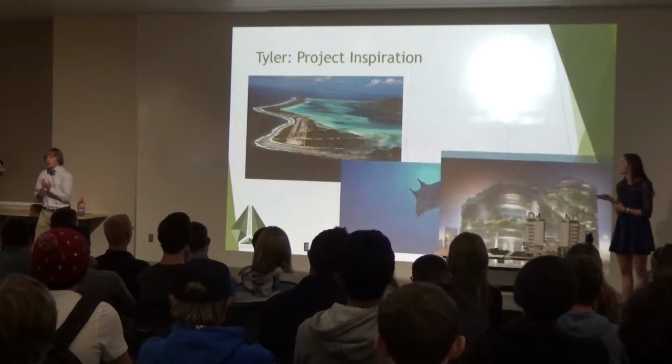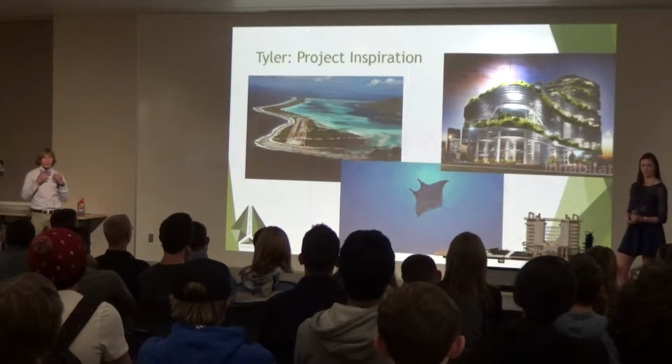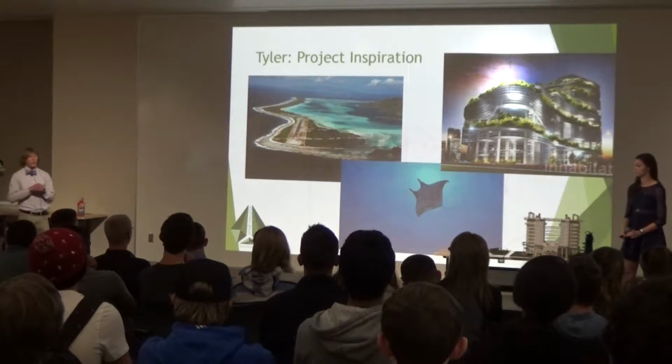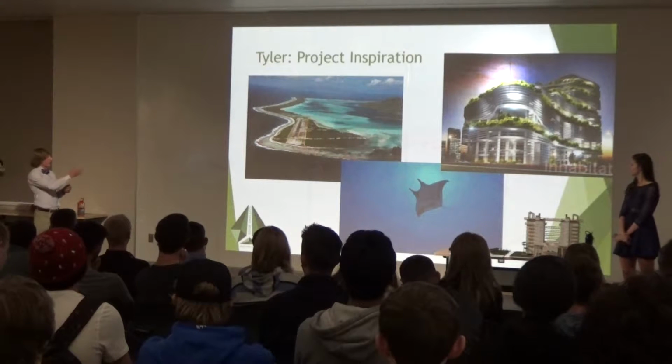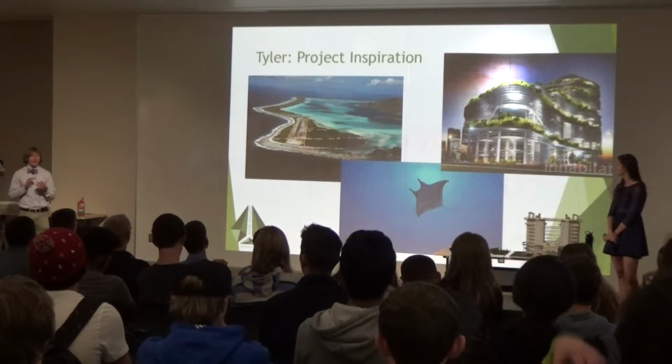So coming into the project, I knew what I wanted to do. I knew I wanted to design an airport. I didn't know where I wanted to design it, and I didn't know how. So after stumbling across Bora Bora in our research, it finally clicked.